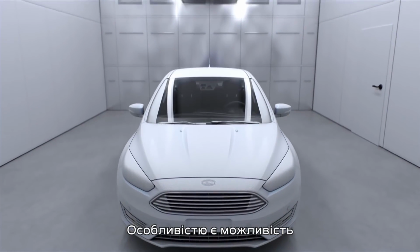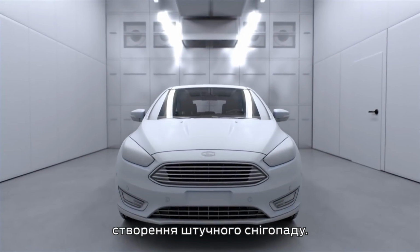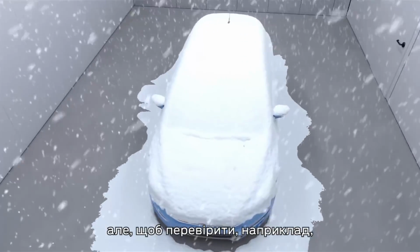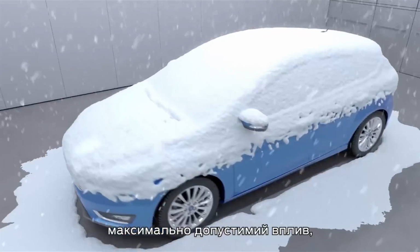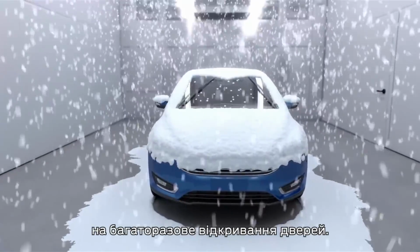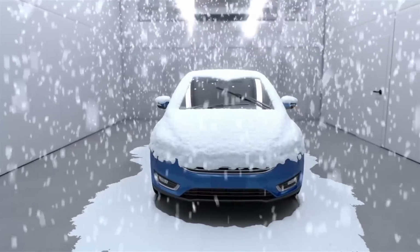A special feature is the possibility of creating snowfall on vehicles from above, not only because it looks beautiful, but to test, for example, the maximum stress of the windshield wipers or effects of the snow when opening the doors under repeatable conditions.